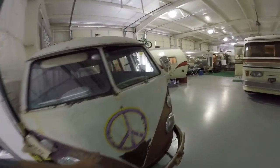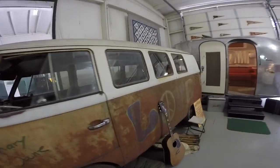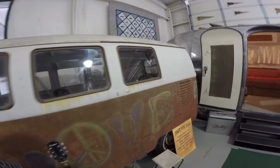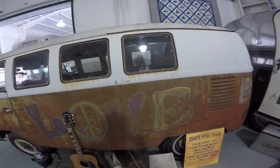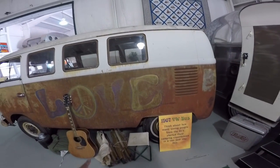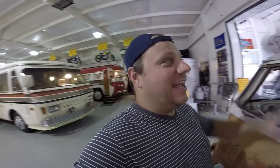Ah, good old Volkswagen bus, huh? Looks like this needs to be redone though. A lot of memories in these 1967 VW buses. I've heard a lot of stories about them. A lot of people that had them back in the day, and I guess they were really easy to rebuild. So people would bring extra engine parts, and if they broke down on the side of the road, they just rebuilt the thing right there.